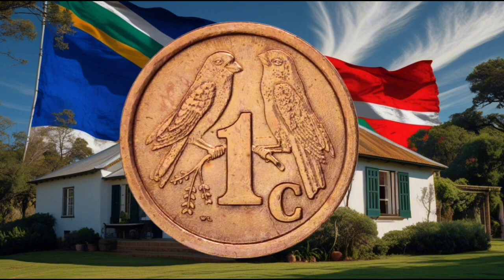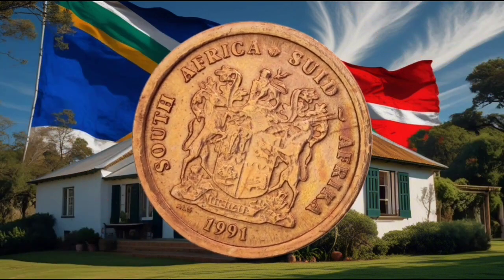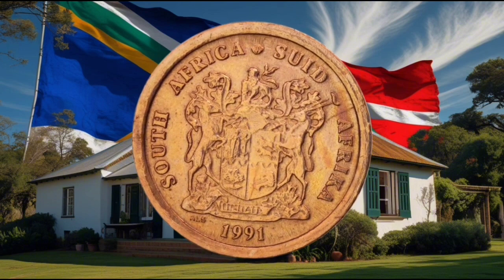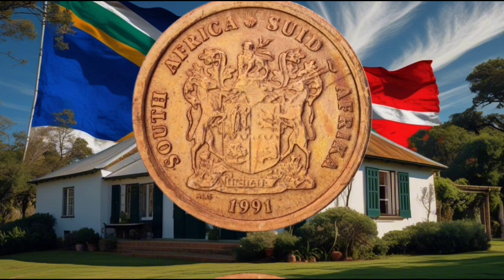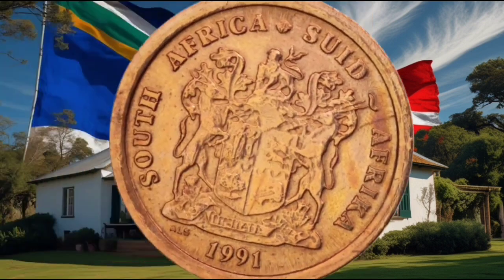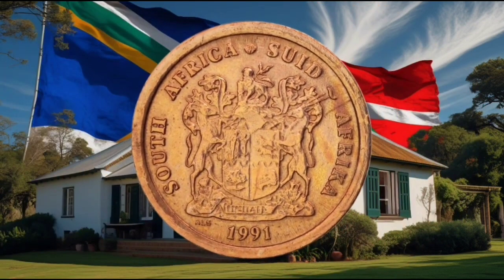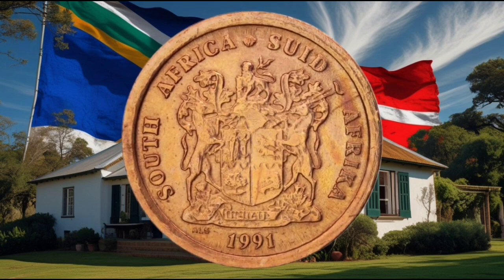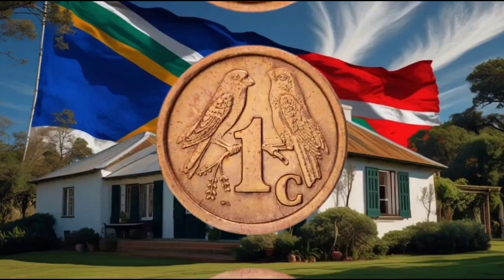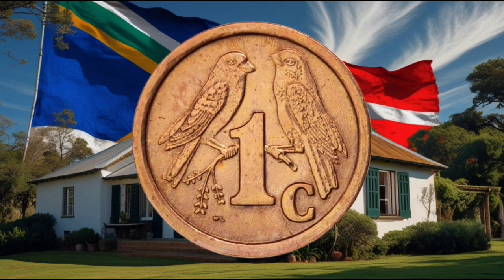A well-preserved, uncirculated version of the 1991 1 cent can attract significant interest from numismatists, especially those focusing on African coinage. The condition of the coin is a key factor. Coins graded as MS, mint state, by professional services, especially MS 65 and above, are far more valuable than circulated examples with scratches or discoloration. Now let's talk about value.